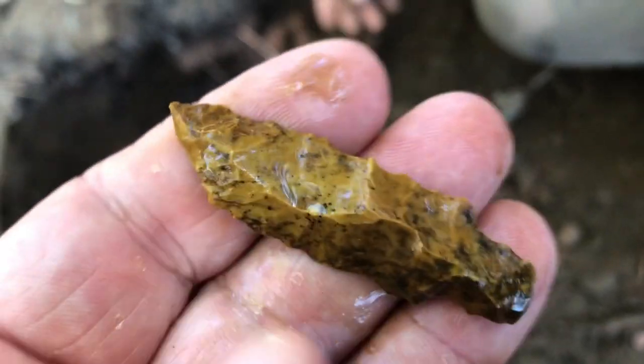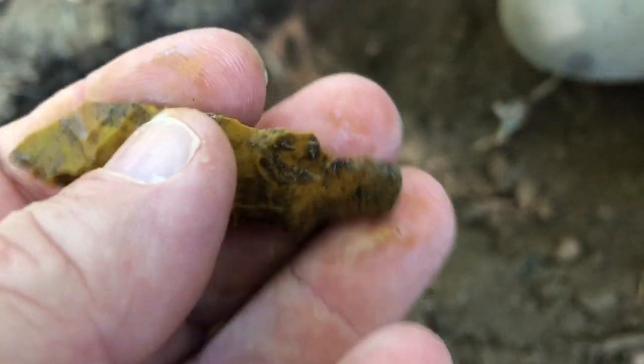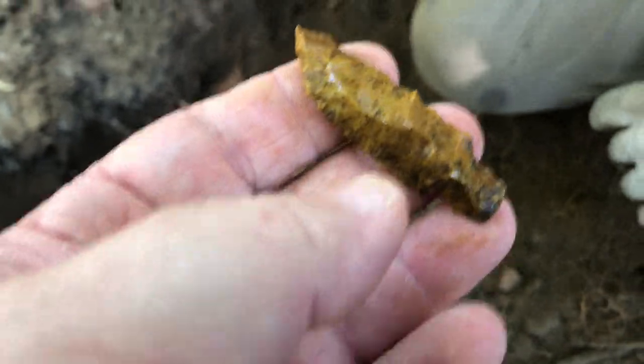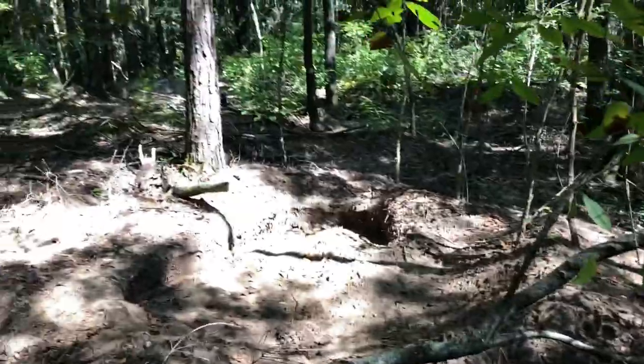There you go, folks. Little Pontchartrain type. Think so? I think so. Got a median ridge. Okay. All right. Keep going, son.